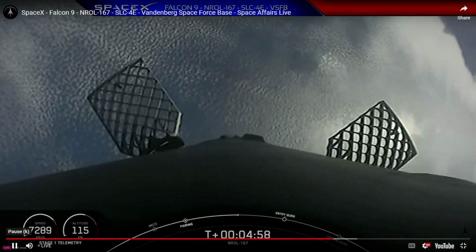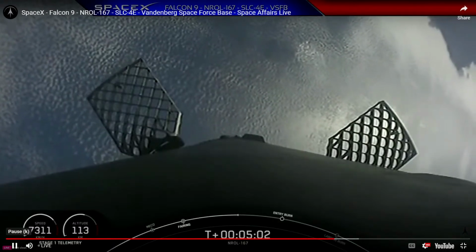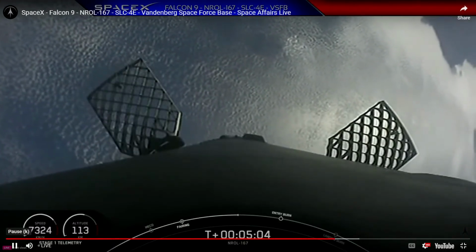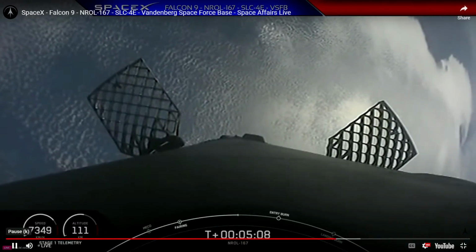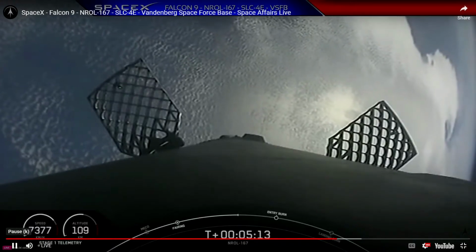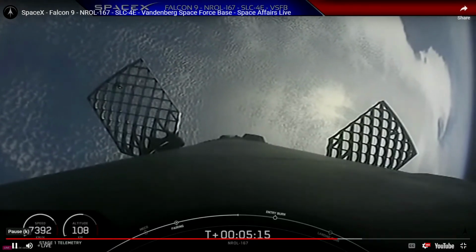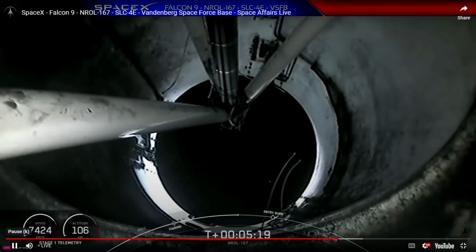Now we're just about a minute away from the next event for the first stage. That will be the entry burn. The entry burn is where we will reignite 3 of those Merlin 1D engines. This helps slow the vehicle down as it's re-entering the Earth's atmosphere. And that burn should last about 20 seconds long for this mission today.